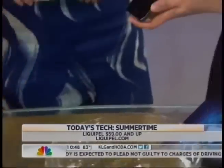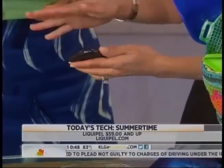You send your phone away, $59, and they send it back to you. It's been coated in all its little crevices, and now you can literally drop this thing in the toilet. You can get it splashed. It's perfectly safe, and if it rains, you've got to be ready. You know how many people drop their phone in the toilet?